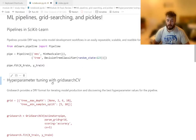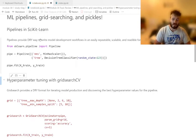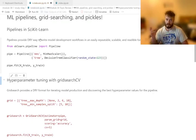So that's really cool. You can see here in my annotation I have, pipelines provide a DRY way to write model development. DRY is an acronym that stands for do not repeat yourself. So you can imagine this is the sort of stuff where a whole notebook basically can be condensed into this one little line of code here.